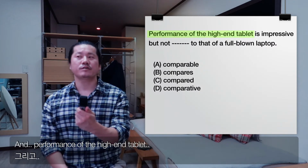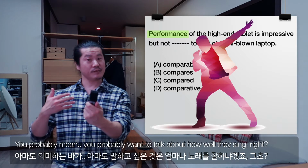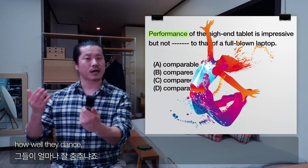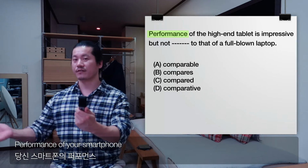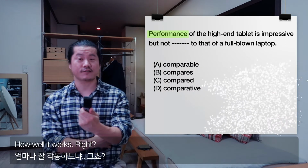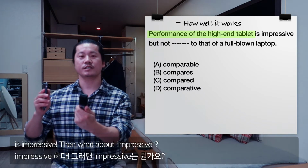And performance of the high-end tablet. When you talk about the performance of a singer, what do you mean? You probably want to talk about how well they sing, right? When you talk about the performance of a dancer, you want to talk about how well they dance. Then what about the performance of a device? Performance of your smartphone, performance of your laptop. What do you want to talk about? You want to talk about how fast it is, how well it works, right? So performance of the high-end tablet, how well it works, is impressive.